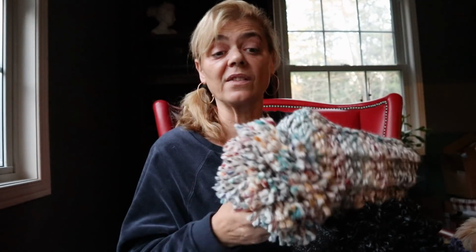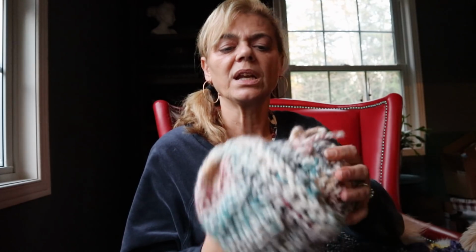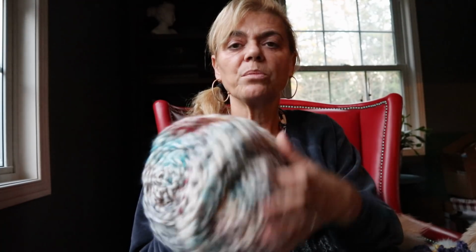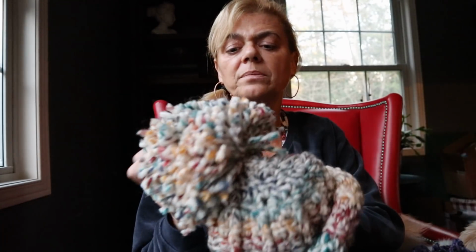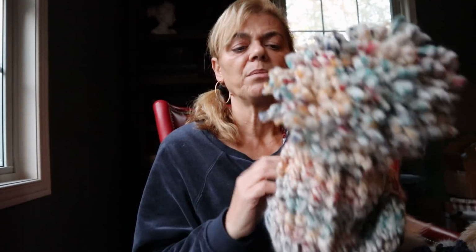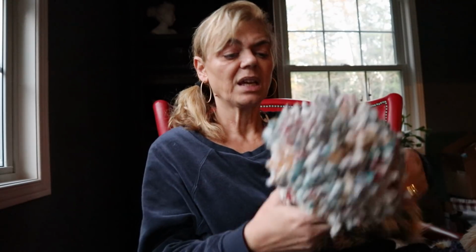The other thing that I've started doing is, I don't know where I saw it, but I saw somebody else mention it, I am tying the pom-poms in a bow on the inside of the hat, because when it comes time to washing, you don't really want to wash the pom-pom. It'll get all fuzzy, but you want to wash the hat. So I just tie my pom-poms on now. And she loves the idea, so I think it's great.